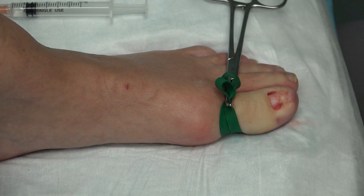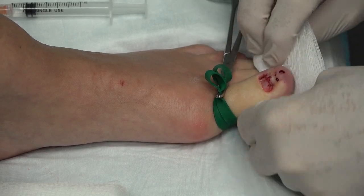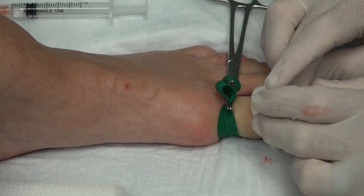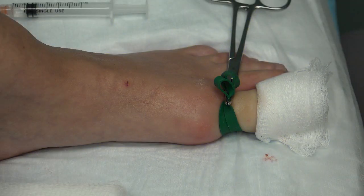Okay, so I wrote you a prescription for the Lamisil, and that's the antifungal medicine. You just take it once a day. And we'll have to do that for, it could be 6 to 9 months. We'll just take it as we go. Gummy Jean's going to put a nice dressing on this for you. I want you to remember, don't let your toenail get wet for 3 days, okay? You knew that anyway, didn't you?